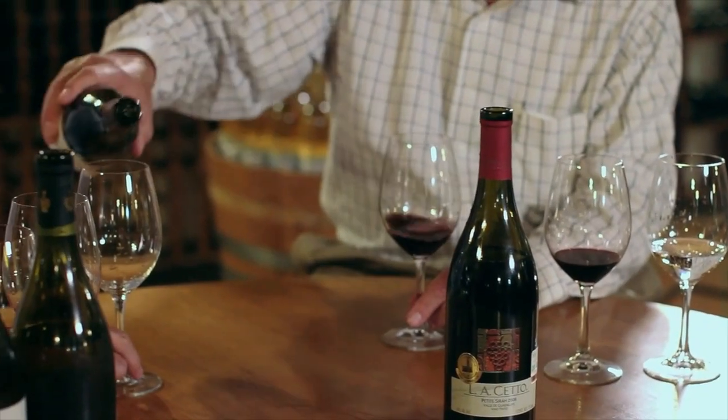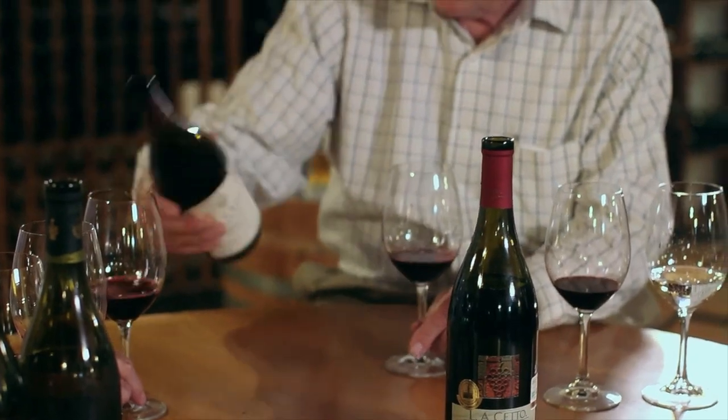The tannins are so smooth that you can drink this wine a little cold. That's so great. It goes great also with seafood. Let's taste that Nebbiolo, because Nebbiolo is a grape that you don't see very often outside of Italy. And here it is in the Valle de Guadalupe in Mexico, and it seems to like it here.